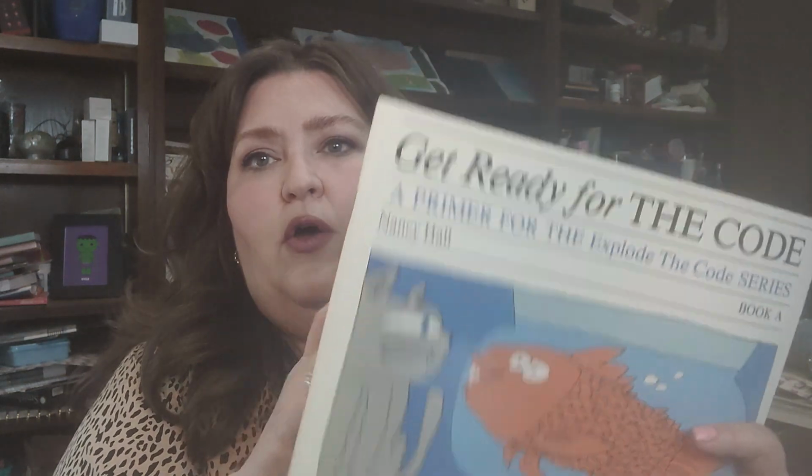And then reading. To me, reading is the key to education because through reading, you can read books about math. You can read books about any other subject and learn anything else you might want to know. What we liked for all of our kids is Get Ready for the Code, Get Set for the Code, and Go for the Code. We also did things like Bob Books, things like that too. Don't get me wrong, lots of reading with your kids. But we really liked this, and it's considered the primer for the Explode the Code series.